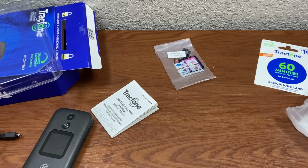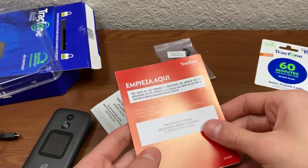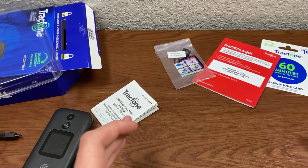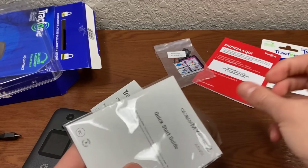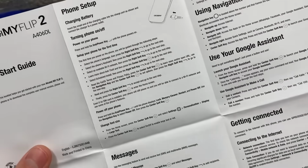And you're also going to get your TracFone card. This is how you would activate the actual phone service on this with TracFone. You've got your IMEI and stuff on the back here. And you've got a quick start guide printed by the manufacturer of the handset itself. So here you go. Let's flip over to English here. Yeah, this is how you turn on the phone and everything.